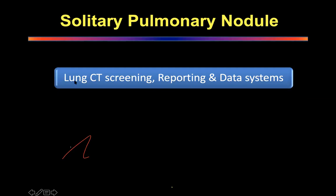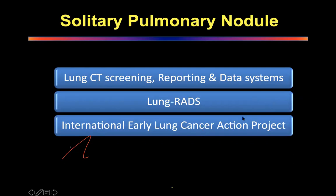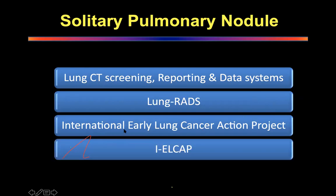The other literature available out there which has looked at guidelines are Lung-RADS, which is the Lung CT Screening Reporting and Data System, and I-ELCAP, which is the International Early Lung Cancer Action Project. These groups have also put out some recommendations. So when we ask you in the exam, what are the other guidelines that you're aware of? You must say BTS, NCCN, Fleischner Society, Lung-RADS, I-ELCAP, and the Asian guidelines that are recommended there.